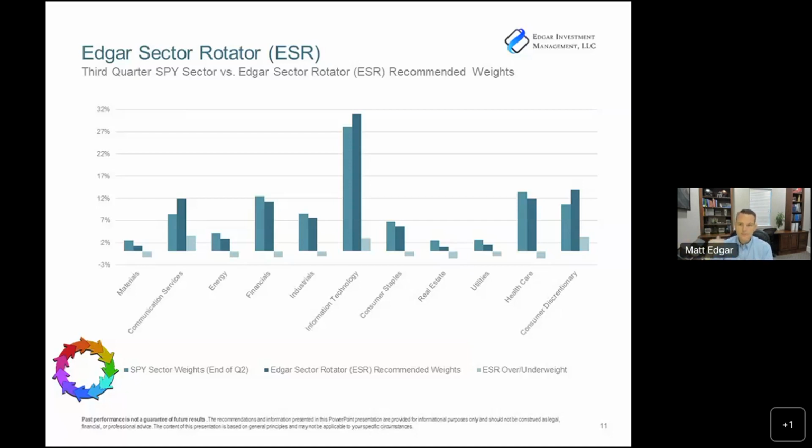Was it a win? Was it a loss? Is it a sector that performed well and we overweighted it? Or is it a sector that performed well and we underweighted it? That would be a loss. So we will account for this sort of model on a quarterly basis.